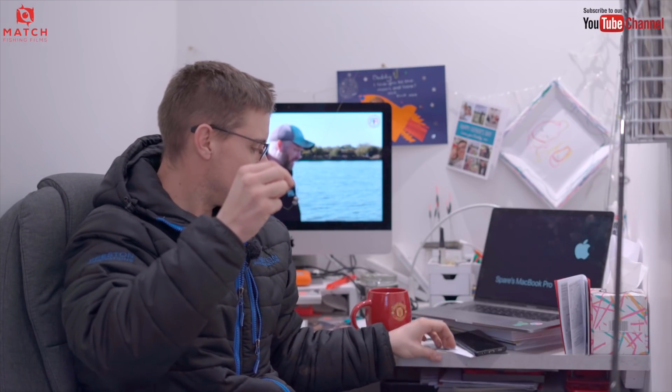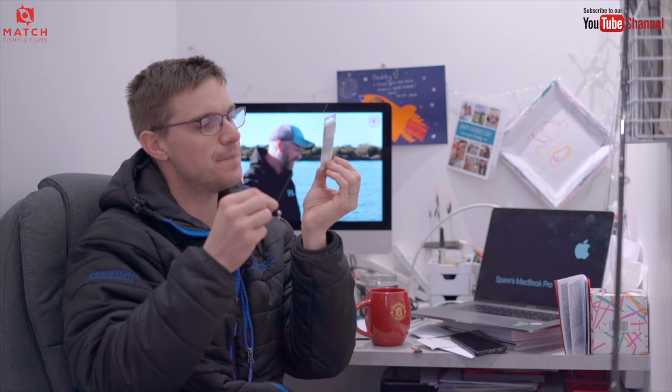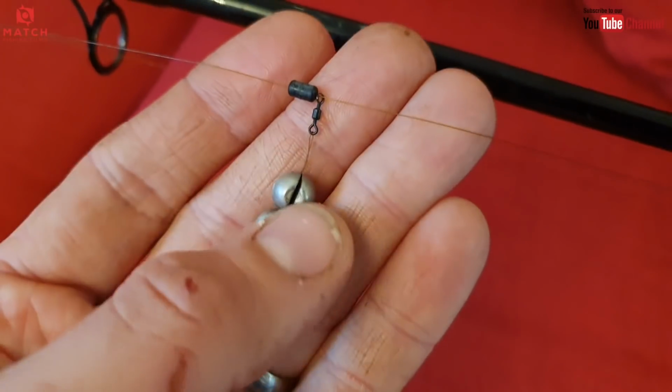So as far as the setup's concerned, obviously a link ledger is the traditional way of catching these chub, and with good reason. It's deadly, and I didn't really want to stray too far away from that. But at first I was using hook lengths, but I have actually found fishing straight through to be more effective. So all I've got on my line is a little size 14 diamond eye swivel, if you can see that. And I've got that running on my main line.